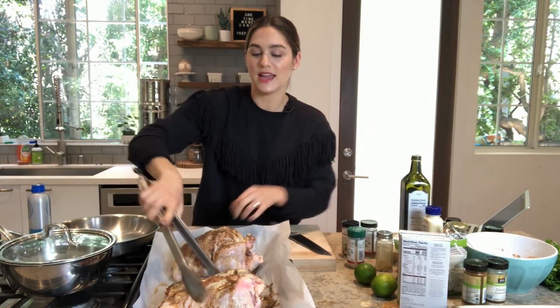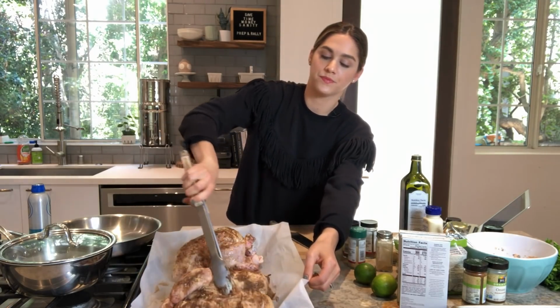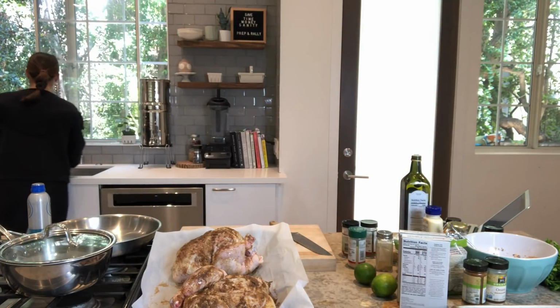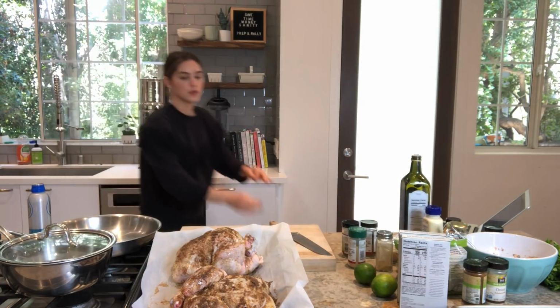Okay? And yeah, as I mentioned, you could spatchcock it, which just means splaying it open, and that makes it cook a lot faster. Okay? So, give my hands a wash. Great. So we have the olive oil on there.